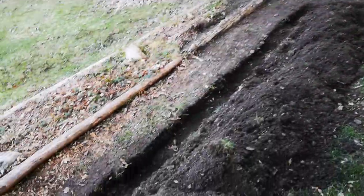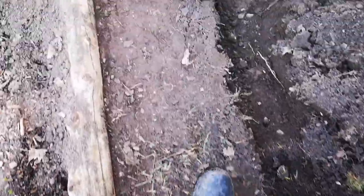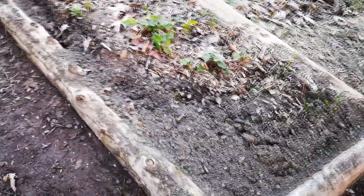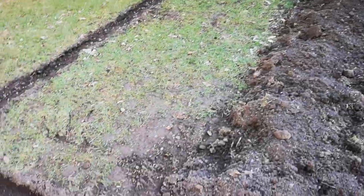And decided to make a path here. I think I talked about this a little bit yesterday, but just enough to walk by in front of the greenhouse. Get by if ever we want to reach the strawberry flower bed from the other side if we need to. It's nice to have options.